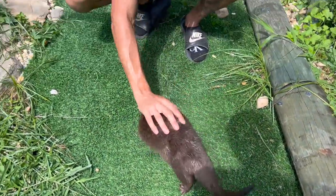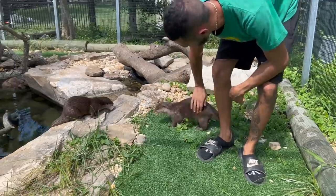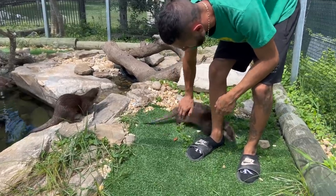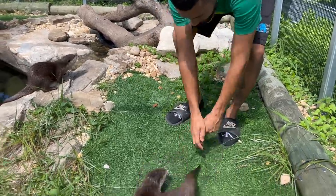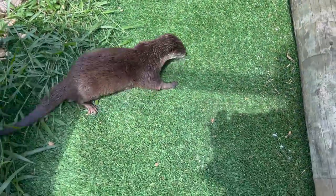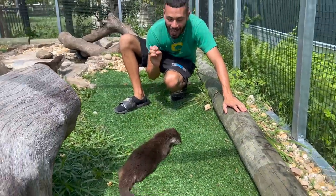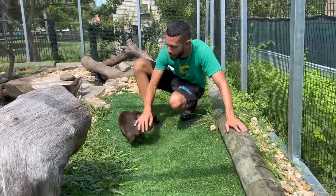So Oliver, I can pretty much do anything I want with him. See? He's a good boy. Hey, Oliver. He loves this artificial grass. He's always sensing all around him. And the one good thing about them is that I was able to train Oliver when he was a little baby to be potty trained.